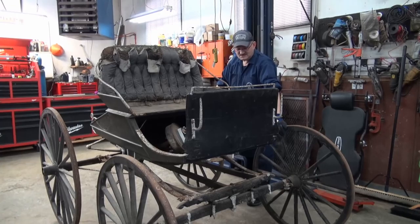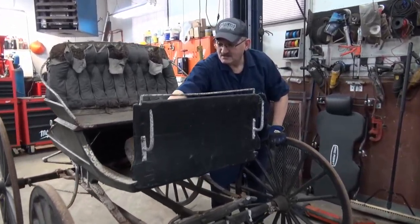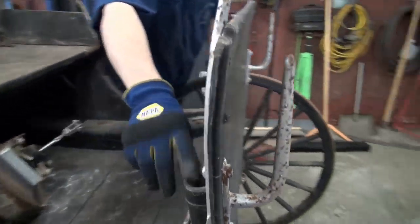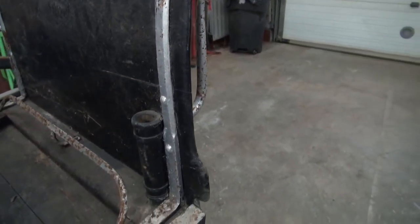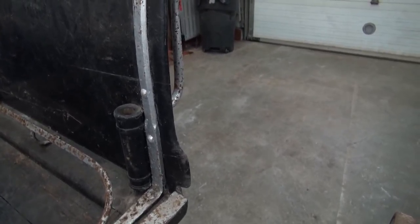Everywhere from motorcycles to forges, he's had here. Forge parts, yes. And this, and everything else in between, I guess. That's right. It's always something interesting. Just look, eh? Look at this.